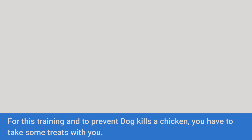While walking, observe the body language of the dog. Depending on his emotions, take him closer to the chickens. In case the dog is getting aggressive, try again after some time. Keep this routine for about 5 to 10 minutes.